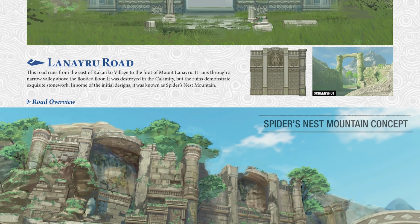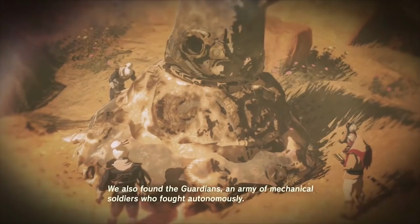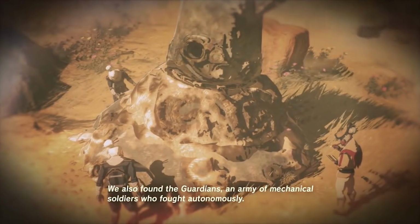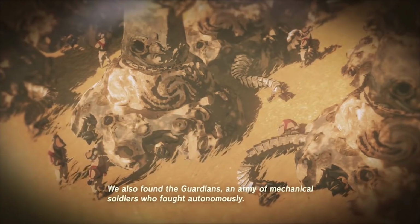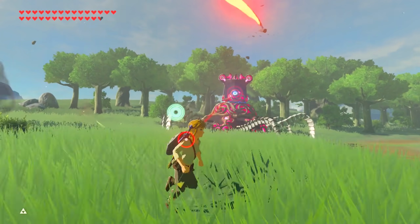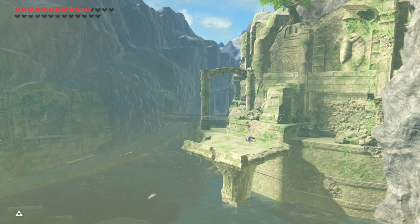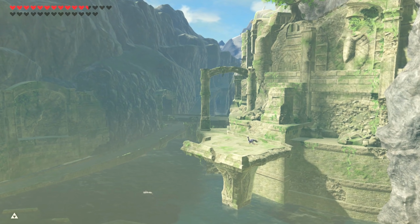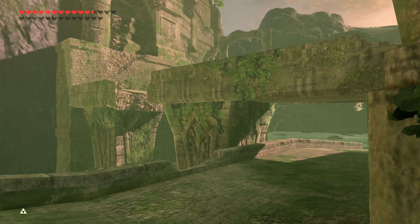But after scrapping the enemies, it made no sense to keep the name and it was changed. There's another possibility though, because while there weren't any spiders in the game, there are enemies that resemble spiders. I'm of course talking about the Guardian Stalkers. My theory is that in the original designs, the Lanayru Road was going to be swarmed with these enemies. It would make traversing to the mountain more difficult.